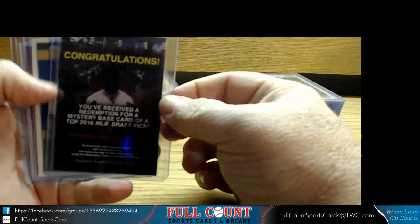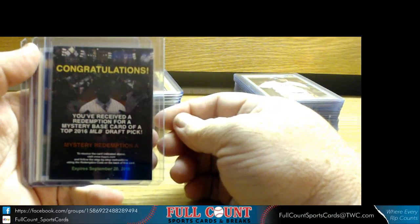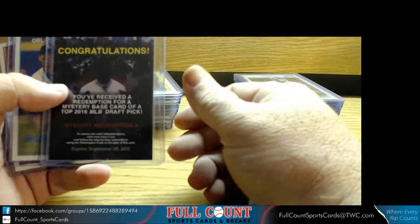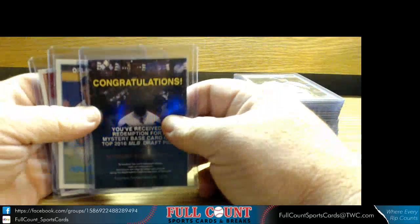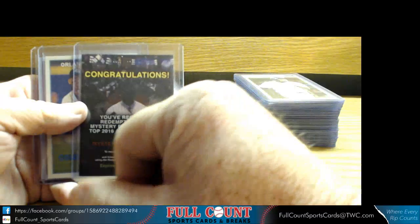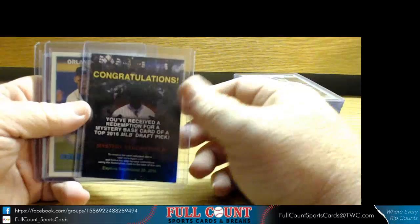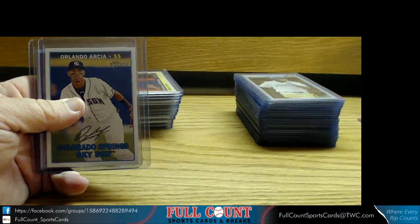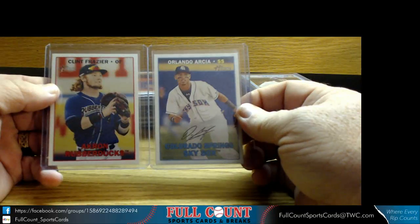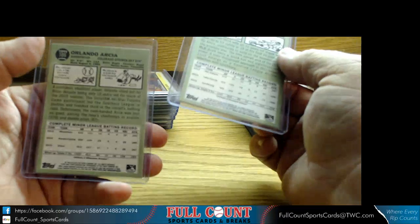A redemption for mystery base card, 2016 Topps Draft Pick. Mystery redemption A. This one here, like I said, I'll hold on to. I'll put a sticky note on it that it's for this break. When it's announced what player it is, then that team will end up getting that card. I'll ship it out to you guys. Okay? So that's our first one. We had two facsimile signatures, Orlando Arcia and Clint Frazier. Frazier's Indians, and Arcia is the Brewers.